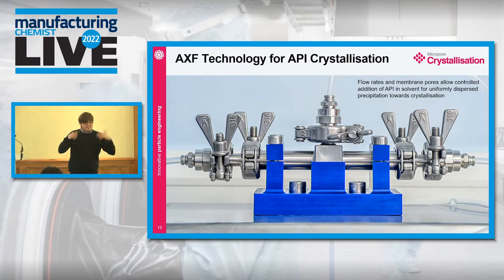And here's essentially how it works. Unfortunately, I couldn't have a video demonstration as we had yesterday morning. I believe my colleagues are too busy for such a thing. But here's essentially an AXF setup.